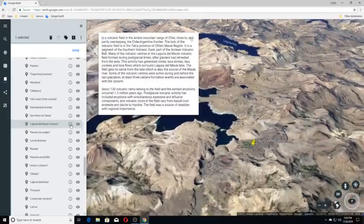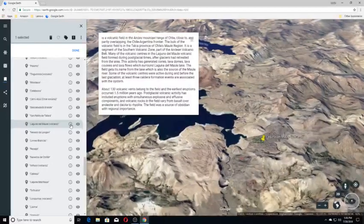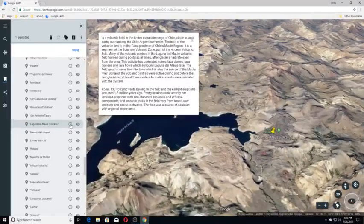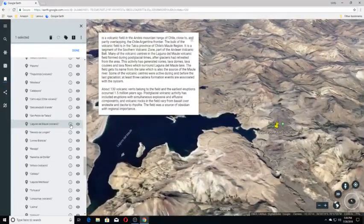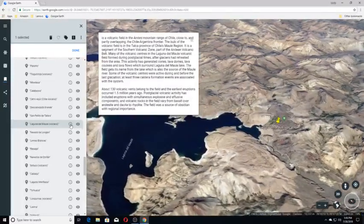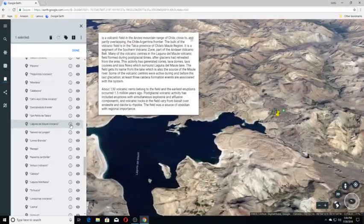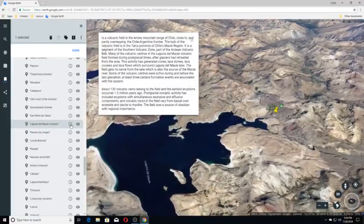The field gets its name from the lake, which is also the source of the Maule River. Some of the volcanic centers were active during and before the last glaciation. At least 3 caldera formation events are associated with the system. About 130 volcanic vents belong to the field, and the earliest eruptions occurred 1.5 million years ago. Post-glacial volcanic activity has included eruptions with simultaneous explosive and effusive components, and volcanic rocks in the field vary from basalt over andesite to dacite to rhyolite. The field was a source of obsidian with regional importance.